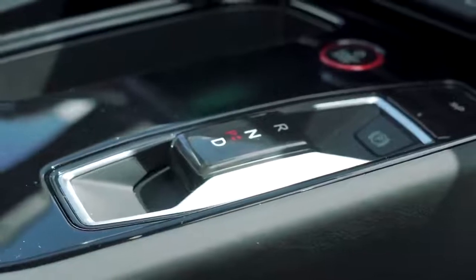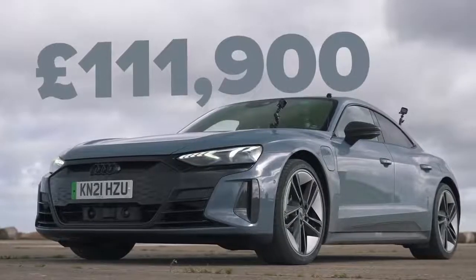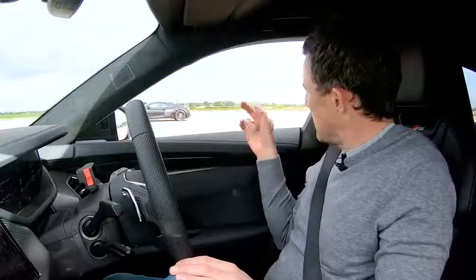It's got a two-stage automatic gearbox. It's got a launch stage and a high-speed stage for the gearbox, so you can be quick off the line and do decent sustained high speed. It's quite a heavy old car because of all the batteries. You've got an 86 kilowatt usable battery pack on it, so it weighs in at just over 2.3 tons, which is quite a lot. It's expensive as well, this car. Starts from £112,000.